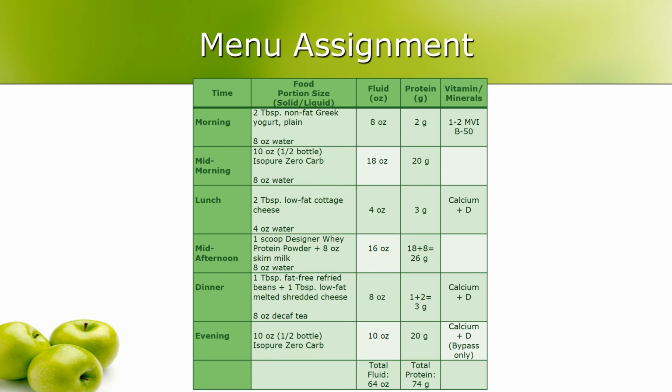So this is a great example of how you would fill out your menu on stage 1. You can see that they're incorporating stage 1 foods like Greek yogurt and cottage cheese, and that they're also writing them in the appropriate portion size. You can see that there's protein shakes that they're using throughout the day, and also that they're getting in enough of their fluids.